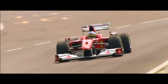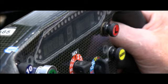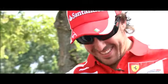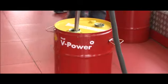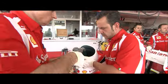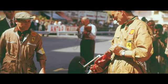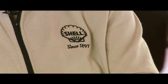Generations apart they may be, but like all Ferraris, Surtees 156 and the 2009 F60 in which Kimi Raikkonen won at Spa that year have at least one thing in common. It's great to hear that these two cars share the Shell technology. The lubricant and the fuel remains the same characteristic, which is to make the car finish all the races with no problems, but have something more than your competitors, and how Shell were sharing this passion so many years.